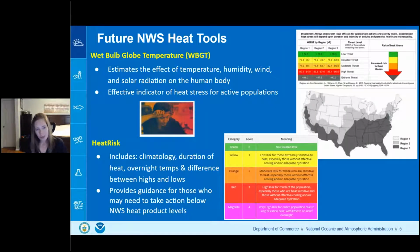Okay, so I mentioned earlier about some of our future heat tools within Weather Service. So I'm going to describe them now. Wet bulb globe temperature being the first one, WBGT, it is currently experimental. So you can actually find this on our NDFD page or National Digital Forecast Database. And you'll see that as a grid within that.